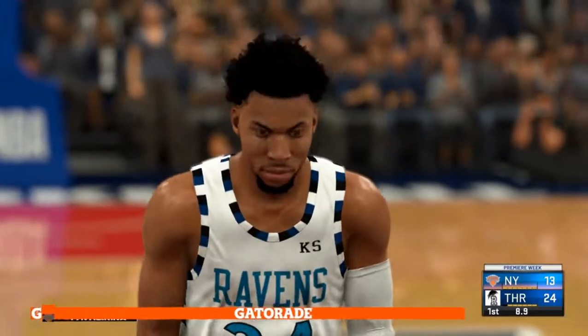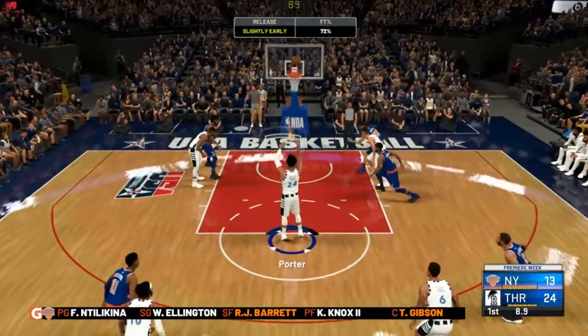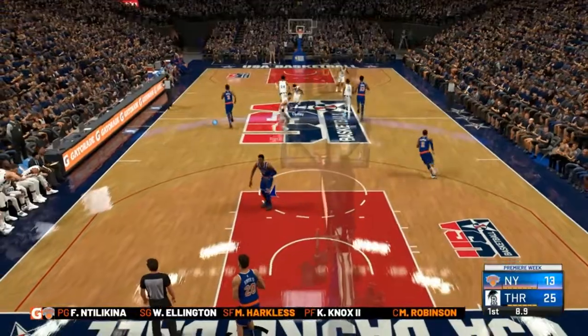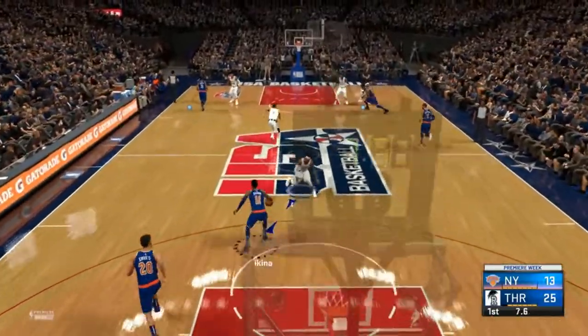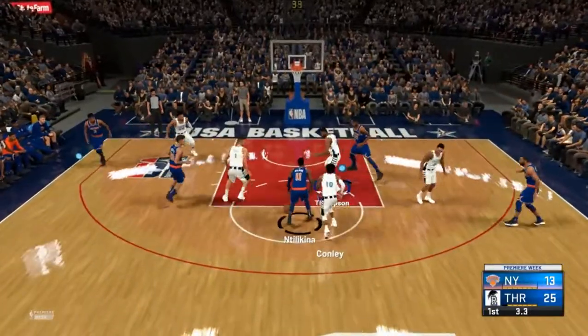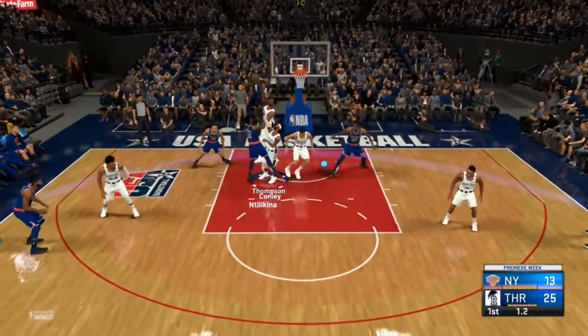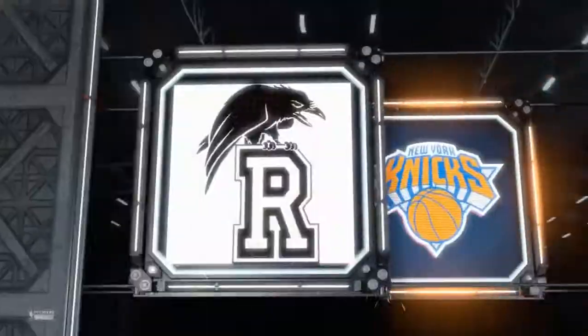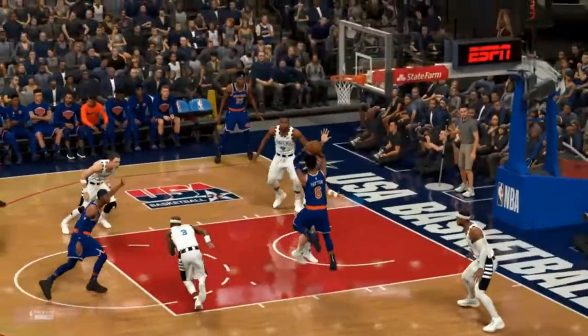Displaying intensity right off the opening tip, especially on the offensive end. Yeah, if you walked in at any point during this game to watch 5 minutes of play, one team played harder. We know who that was. And that time, also a missed shot. And a double-digit lead on the scoreboard as we end the first quarter of play.